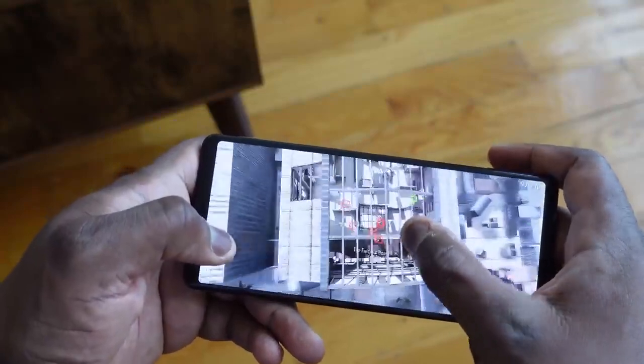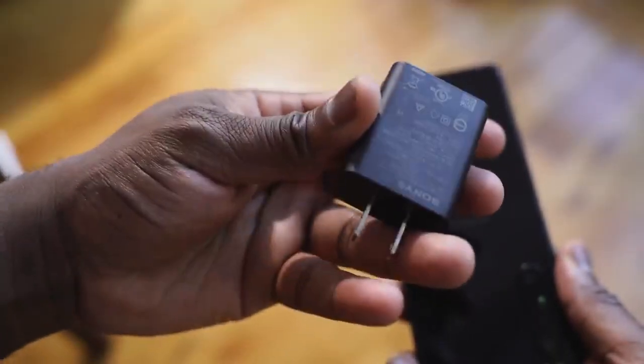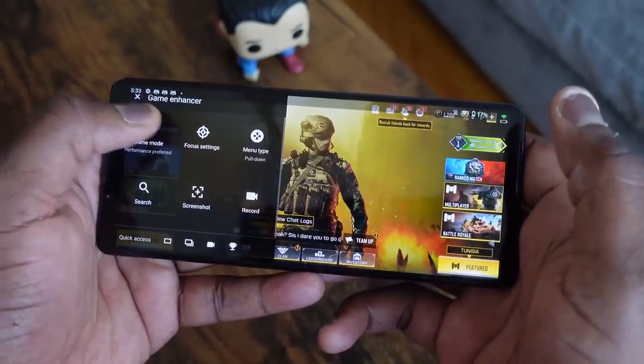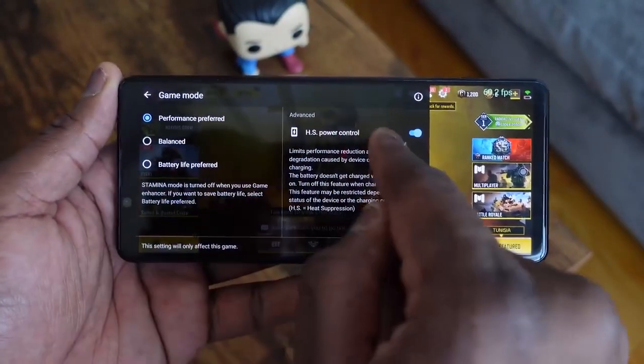Now, the other thing to note is that this device comes in with fast charging at 21 watts, wireless charging at 11 watts, but it's got a really cool feature that you will find within your game center or the game enhancements. So when you go into a game, let's say for instance, we're going to open up Call of Duty Mobile.